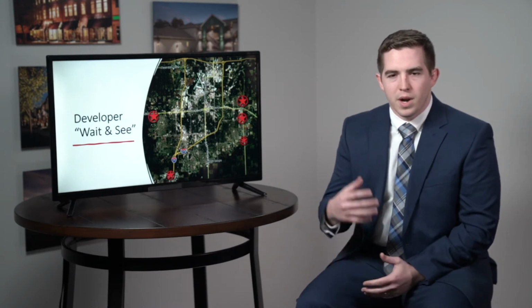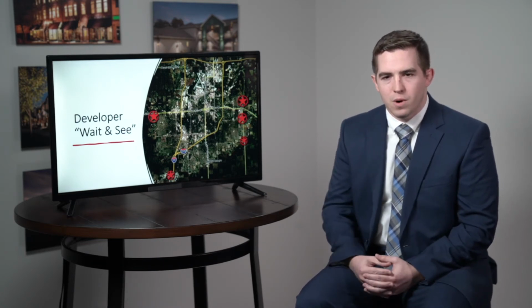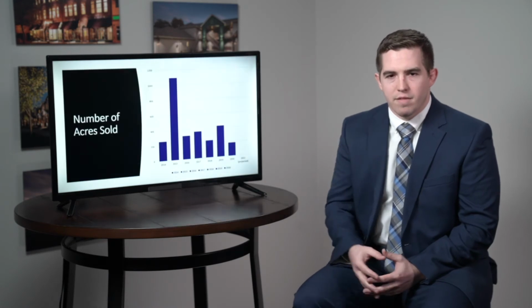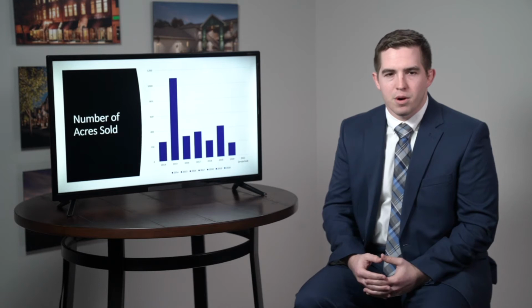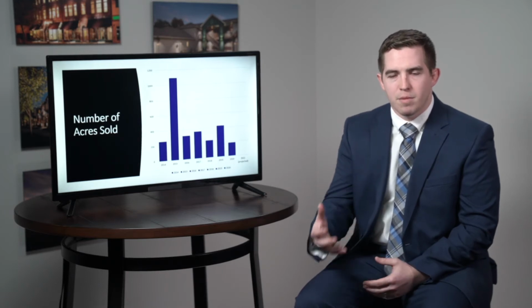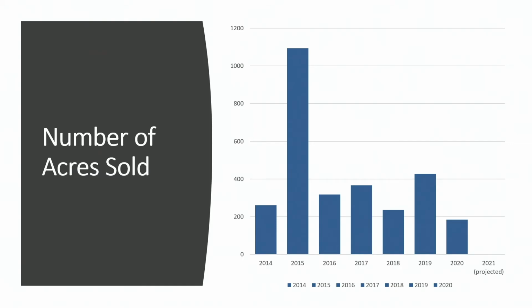So what does this look like for 2021? Well, we wanted to dig in and get some more data. So we created this graph here. This graph represents the number of acres that were purchased versus the number of transactions that took place. Obviously 2015 stands out. This was the Development Foundation purchasing all their land for Foundation Park.